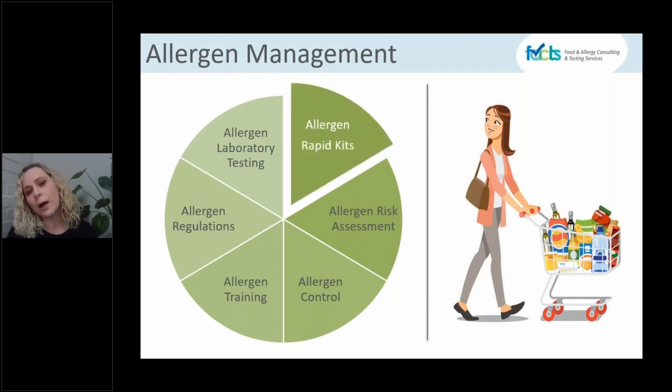And that is why the progression to helping clients choose the applicable rapid kit for them for verification purposes was just a natural next step for us. So our objective is to be a supporting system for clients in general when it comes to allergen management. So now I'm talking just about the allergen portion of our business. Obviously, we have many other services as well. But we are here as a supporting structure.